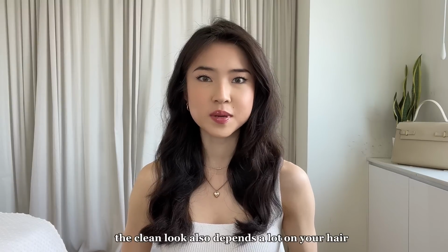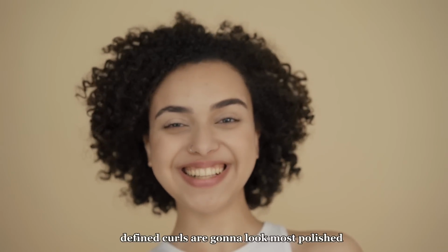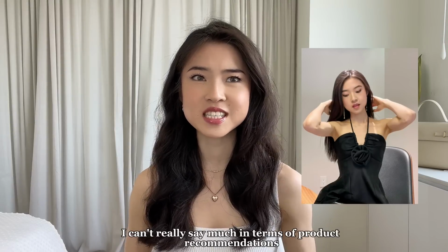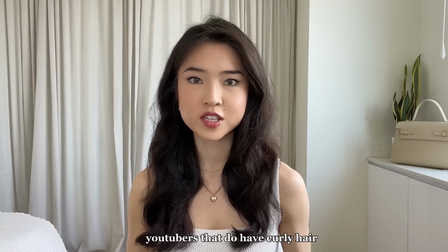The clean look also depends a lot on your hair. If you have naturally curly hair, defined curls are going to look most polished. As someone with naturally straight hair, I can't really say much in terms of product recommendations, so I've linked some videos from YouTubers that do have curly hair in my description.